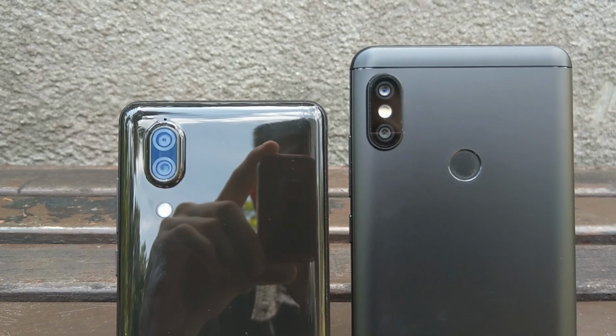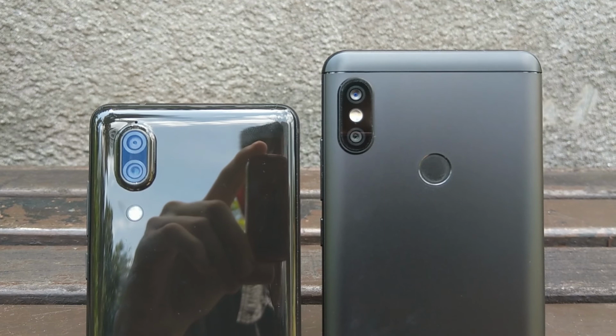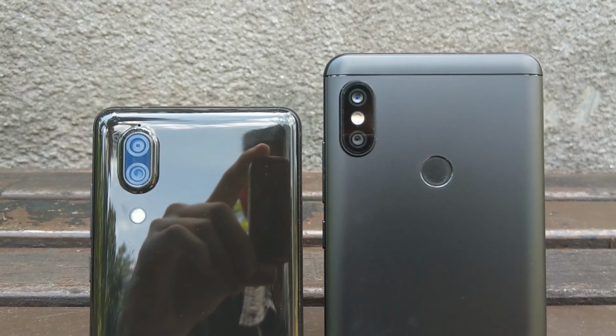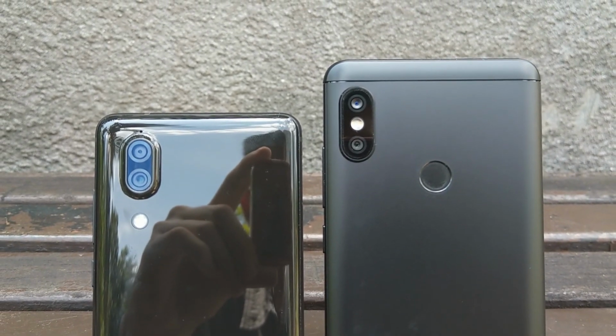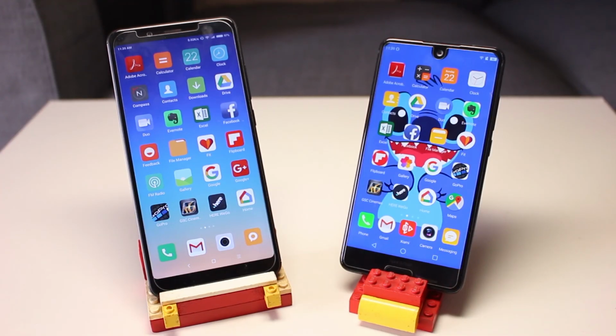Sharp Aquos S2 camera performance is not as good as Redmi Note 5, even with the Sony IMX362 sensor. Xiaomi Redmi Note 5 is a better choice to go with if you are looking for a mid-range phone. That is all for this comparison.